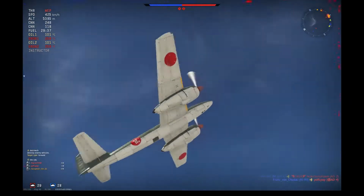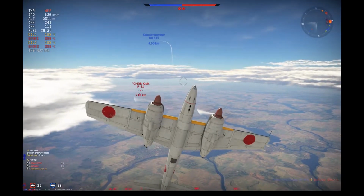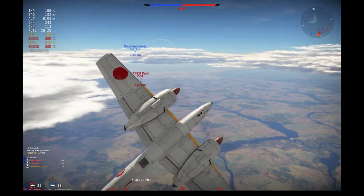and I pull away from him. I probably shouldn't have gone into a vertical loop here, because this plane doesn't manoeuvre all that well in the vertical. As you can see, I do actually wind up having to roll my plane over in order to get the nose back down.